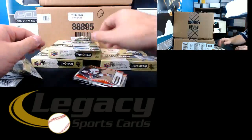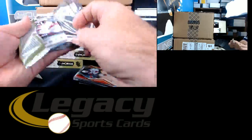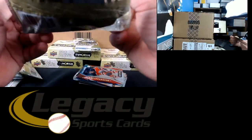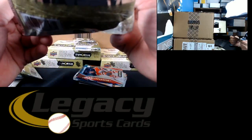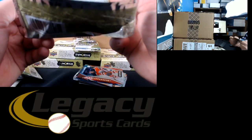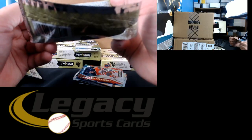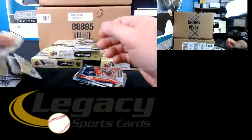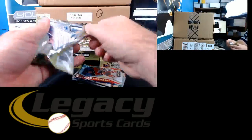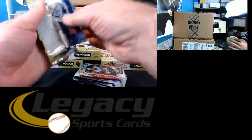Oh, I guess that's not a case hit, and we just got a second one. Does it say how hard it is to get those? 1 in 67. Yeah, so I guess he didn't get one in the whole first case, which is 80 packs. But that too. So far in this case.